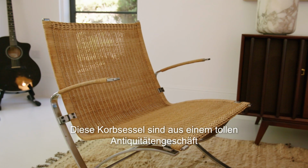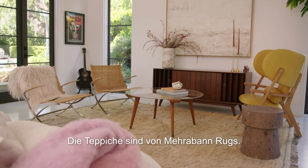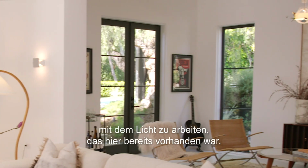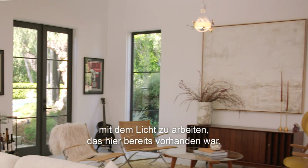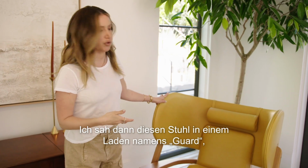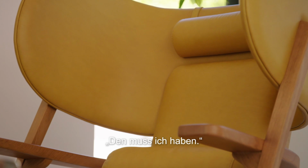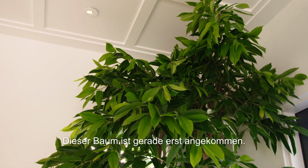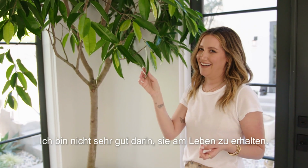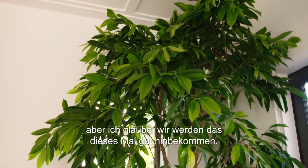These wicker chairs are from this amazing antique store called JF Chen. The rugs are from Mayraban rugs, which are my favorite. Basically in this room, I went off of this light that was already here, and I just liked how there was yellow in it. And so I saw this chair at a store called Guard that I shop at a lot. And I was just like, I have to get this. This tree just got here. I'm always scared about bringing trees into the house because I'm not very good at keeping them alive. So I'm really scared, but I think we're gonna do well with this one.